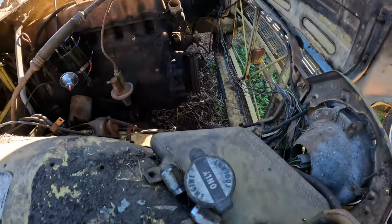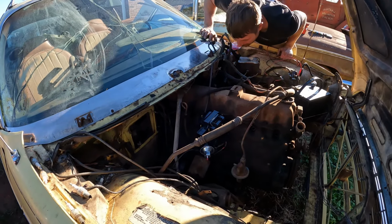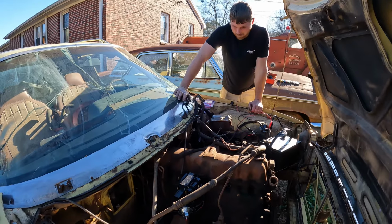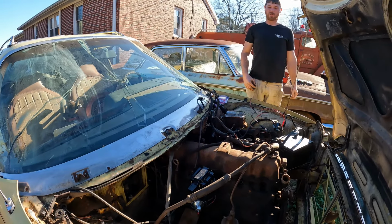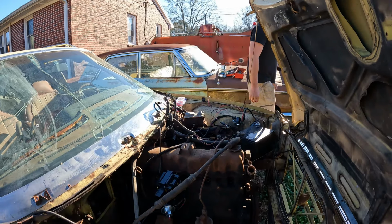Where's all the rust coming from? Somewhere underneath there. Oh, it came out of the exhaust. Okay. So my penetrating oil I put in here did seem to do something, because this was stuck. Yeah, it looks like it's turning full. It's turning fine. Circles. We're going to get some more penetrating oil and put in the cylinders, and then we're going to put plugs and wires in it and see if she'll go.